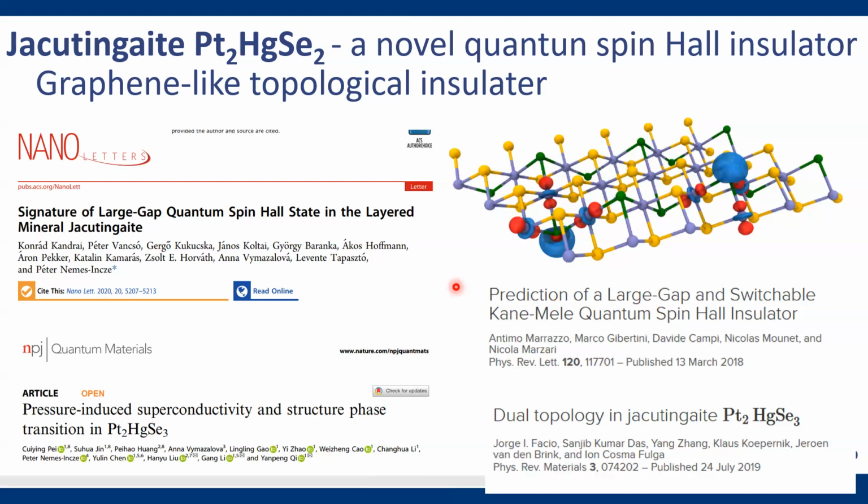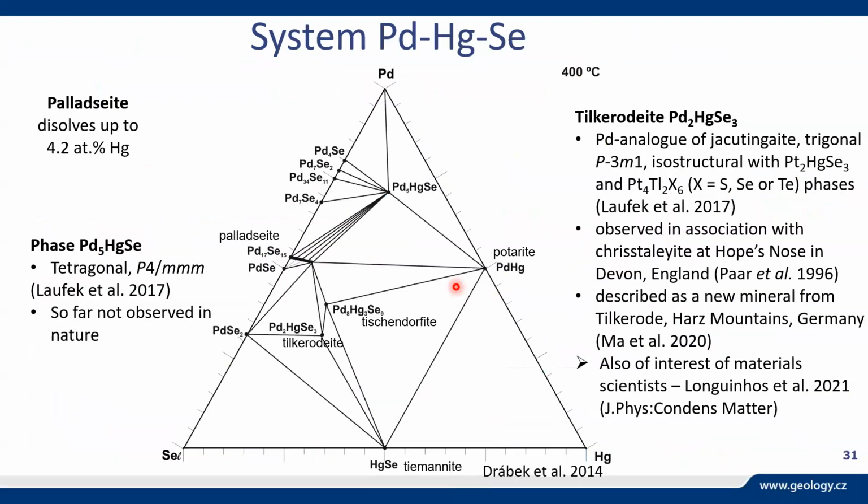It's a very interesting phase, and I would like to mention its palladium analog that we also studied from the synthetic system. We studied palladium, selenium, mercury experimentally, and at that time we came across, I would say, a new phase that was also observed in Hope's Nose, Devon in England. Actually, at the time we even had a working name for this mineral, Hopesnoseite. But the group of Ma discovered this phase also from Tilkerode in Harz Mountains in Germany, and they were a little bit faster, and they named it Tilkerodeite, but never mind. The most important thing is that the mineral is out, and it's a palladium analog of jacutingite.